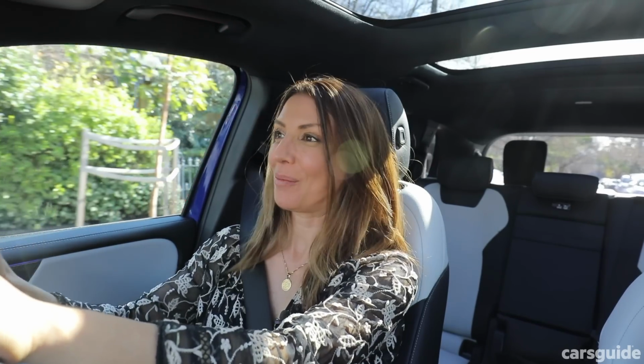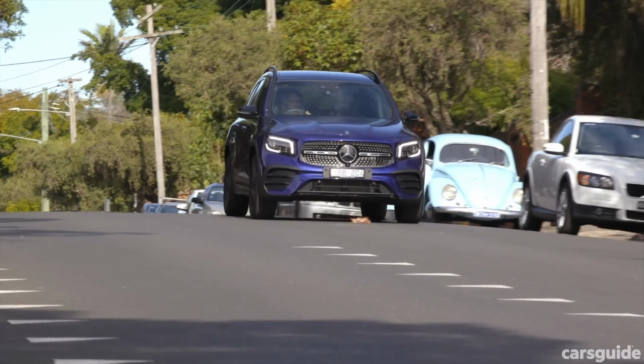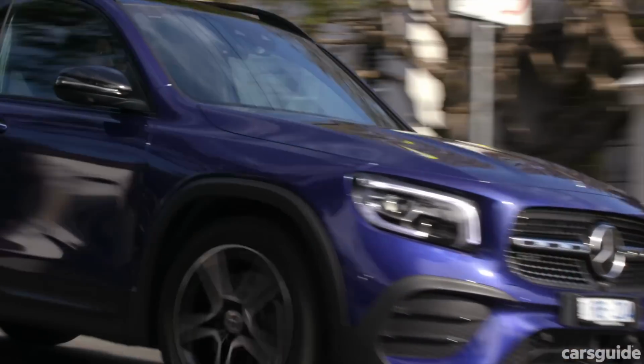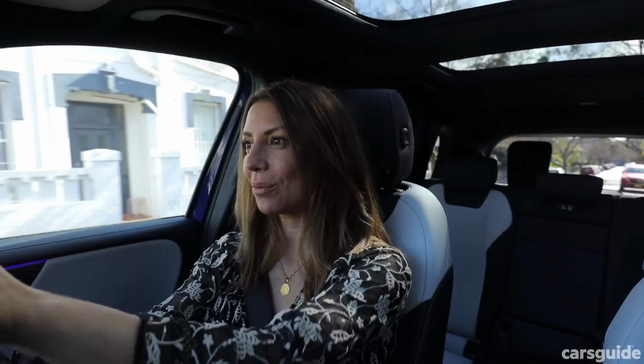There are 9 airbags, which is great to see in a family car because you normally only get 7. So the extra 2 airbags are side airbags for the middle row. And then you also get side curtain airbags included in that 9, which extend down to the back row.